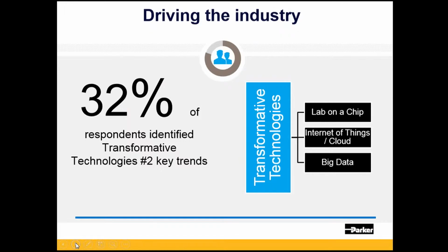So the second category was Transformative Technologies, which came in a dominant second with 32% of the responses. This category is made up of 3 game-changing technologies that haven't transformed the industry yet, but have the potential to do so in the coming years.